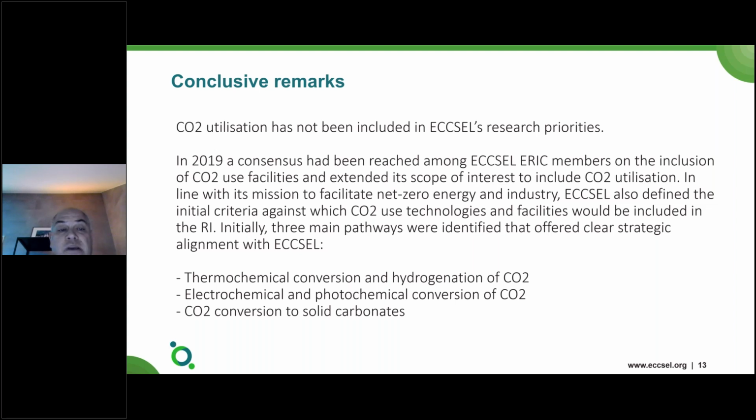We have now also selected some technology developments, although we don't want to precisely describe priorities in this field, because we see a lot of technologies and a lot of developments. But we will certainly support thermochemical conversion and mineralization processes, electrochemical and photochemical conversion, high temperature or low temperature, high pressure, low pressure, it's all there, subject to how it can contribute to the reduction of greenhouse gases. And for the short term, we think that solid carbonates can make a very good contribution. So we really follow and support those directions.